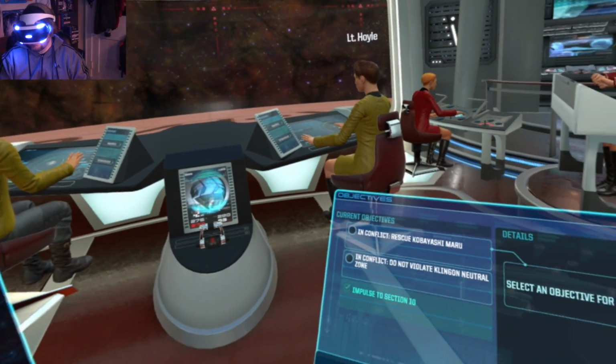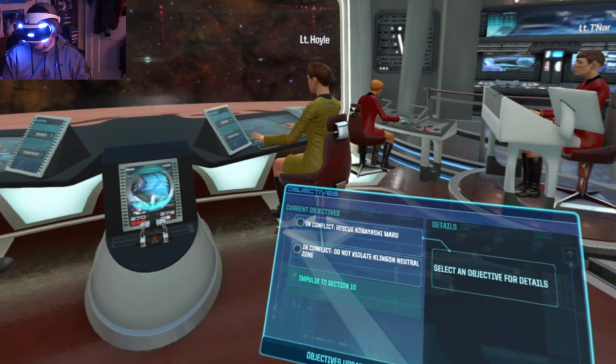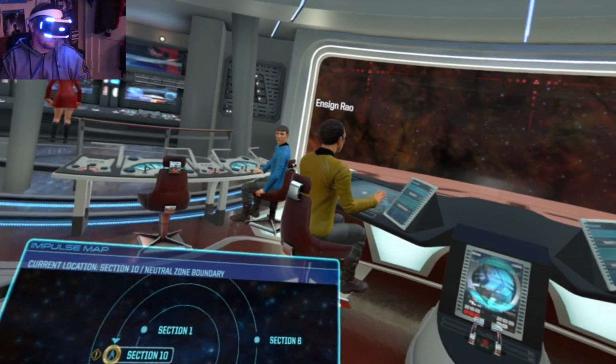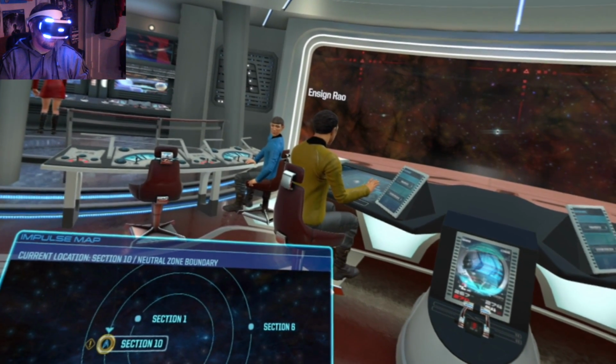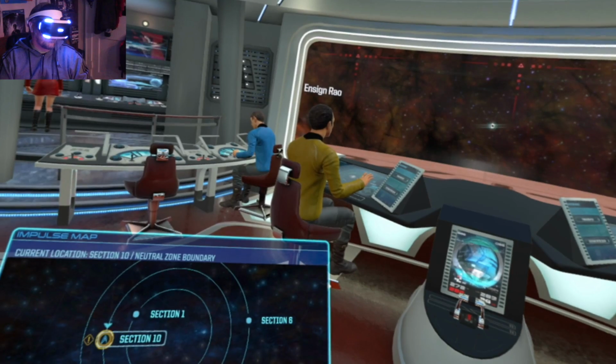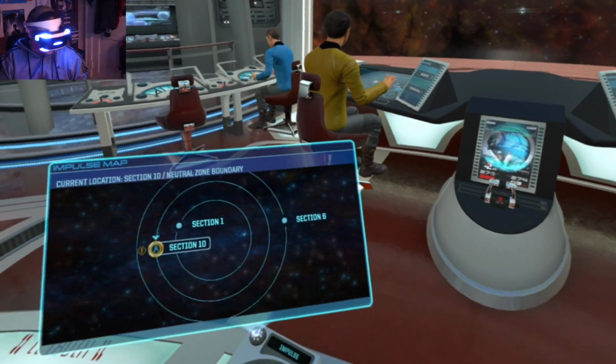It is kind of cool. I never really thought I would be facing off against the Kobayashi Maru. The no-win situation. Oh my god. Klingon neutral zone. Entering the zone would put us in violation of treaty. No shit, sure, Spock.